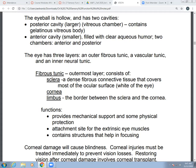If you remember from US history, during the American Revolution, they said, don't shoot till you see the whites of their eyes. They're talking about the sclera, okay? So you have the cornea, which we've already discussed, and then the limbus, which is the border between the sclera and the cornea.